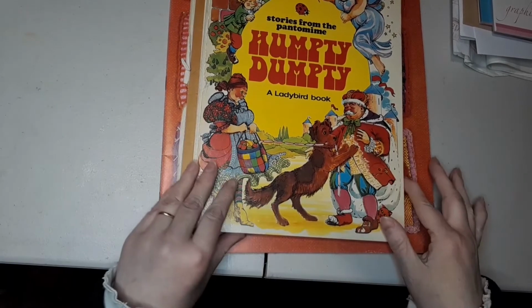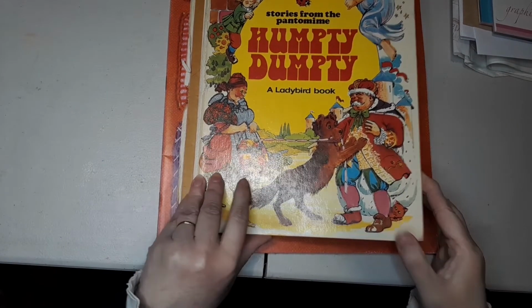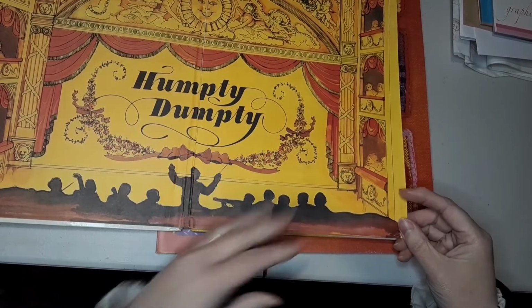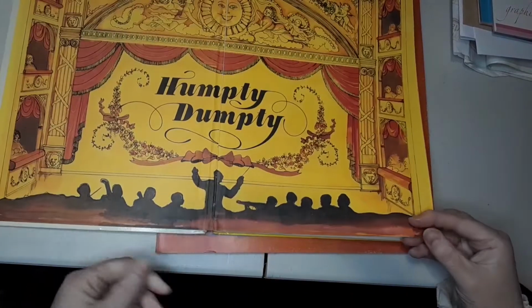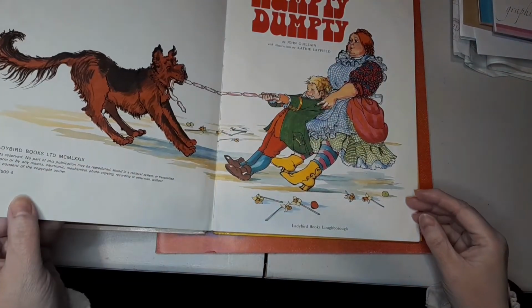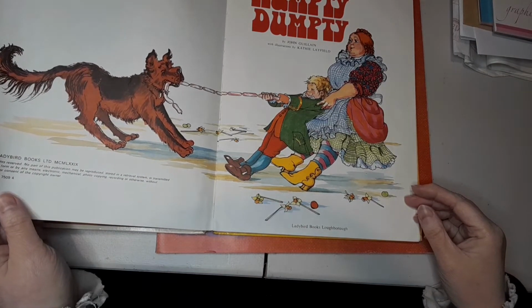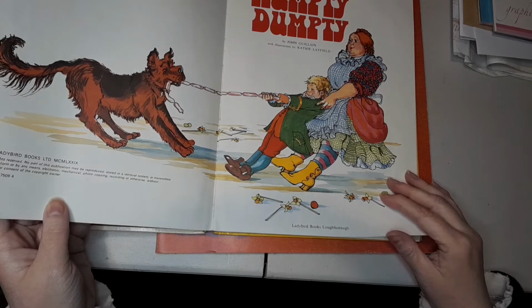This is a lovely book. Stories from the Pantomime Humpty Dumpty, a Ladybird book. And like even this inside page, can you see all that? It's just gorgeous. And this is from, trying to find a year. No.